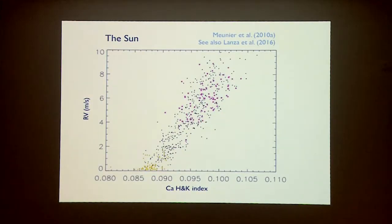Another result from the sun that is used by the exoplanet hunting people is this connection between radial velocity and the calcium II measurement. So we can see that it's completely correlated. So if a star has this variation in radial velocity and, of course, variation in calcium II, this is not a planet, but a magnetic feature.